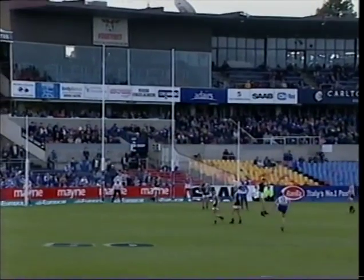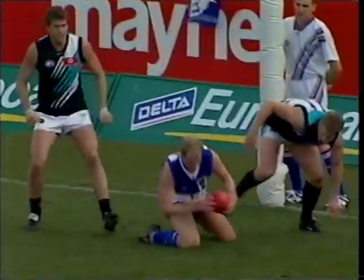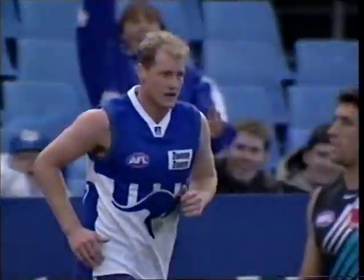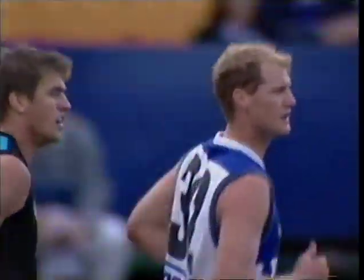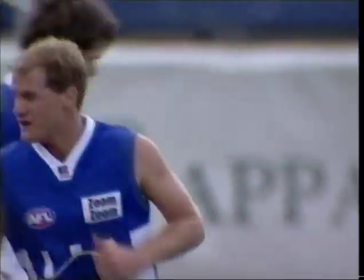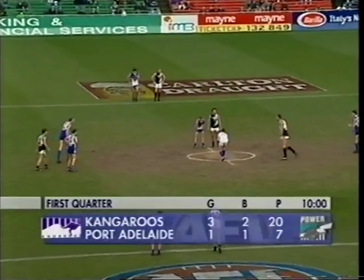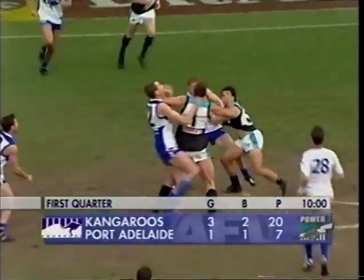So 2 possessions to Digby Morrell, 2 marks and 2 goals. Bright start for him, and a couple more that he just about could have had as well. It's a handy start for the Kangaroos. The Roos by 13 points, 3-2-20. Port Adelaide 1-1-7. 10 minutes remaining in this opening term at Optus Oval.